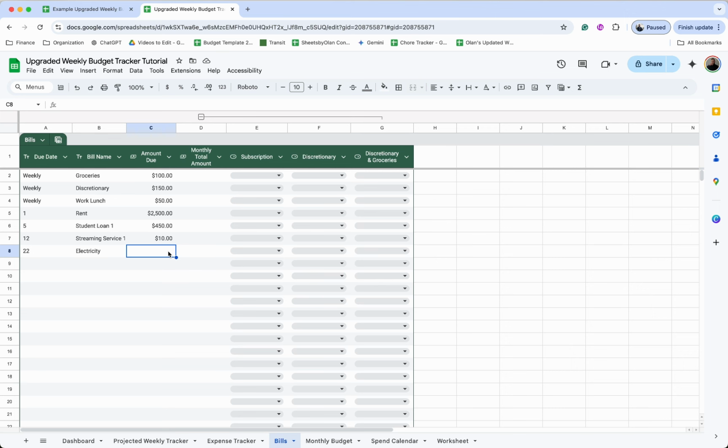So if you want to go ahead and say, I want the maximum I've ever had, that way I can always subtract your budget, you do what you want. So let's say it's 250. And you'll probably have some more bills here, but I'm just doing a couple just for simplicity's sake.